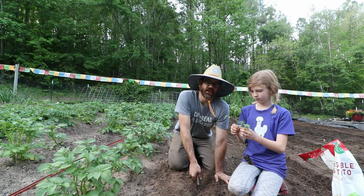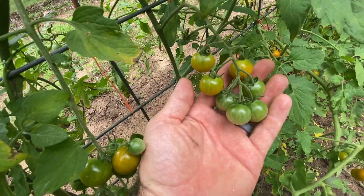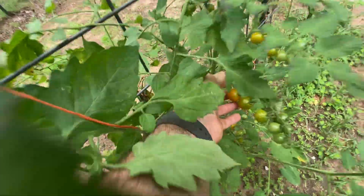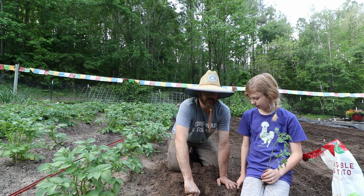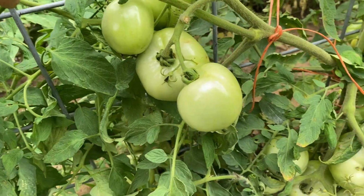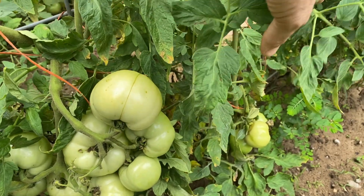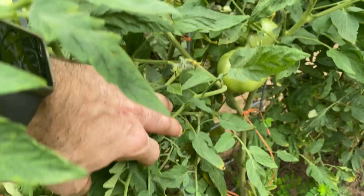These Sun Golds are indeterminate tomatoes, which means that they'll keep growing all year long. So they're going to grow well on into the summer months and produce tomatoes the whole time. Everything else we grow is going to be determinate, which means they're all going to produce about at the same time. We pick them one time and they're done.